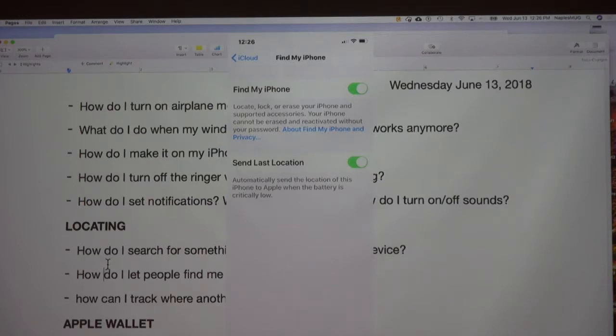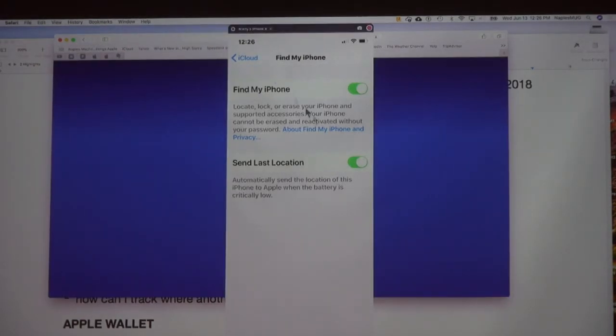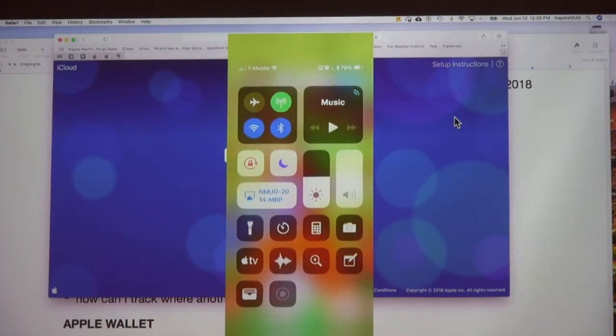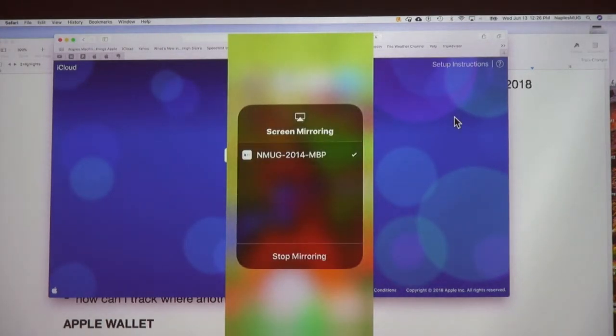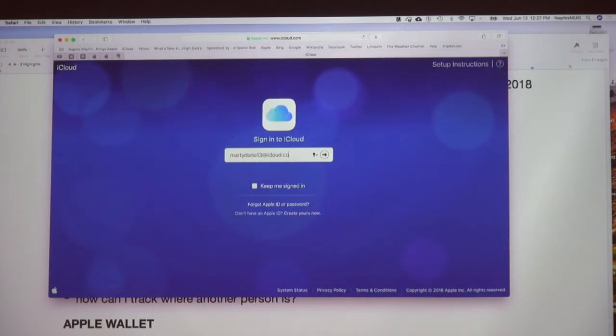And then you go to your, everybody knows how to do this, right? You go to iCloud on a web browser, iCloud.com, and put in your Apple ID. Now, mine comes up with set up iCloud, open Find My Phone, and open Find My Friends.